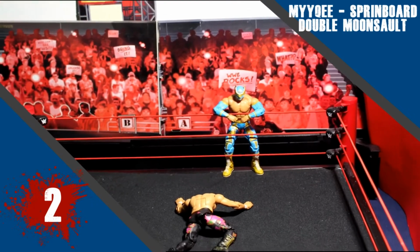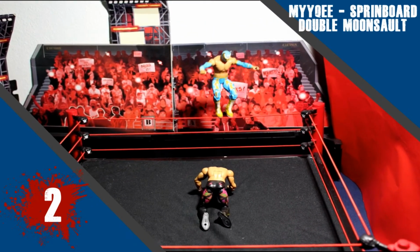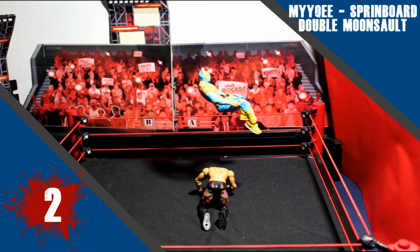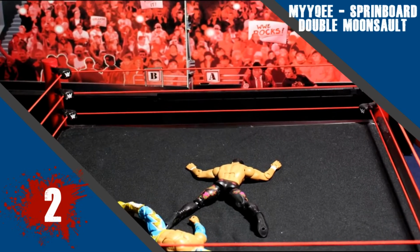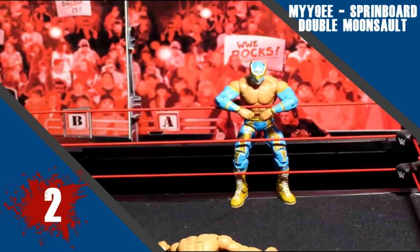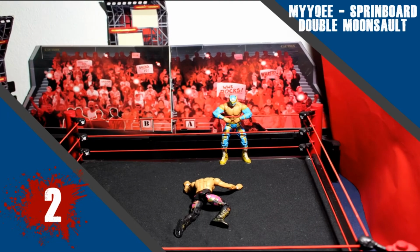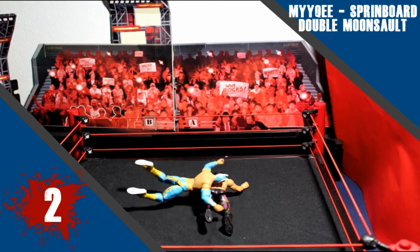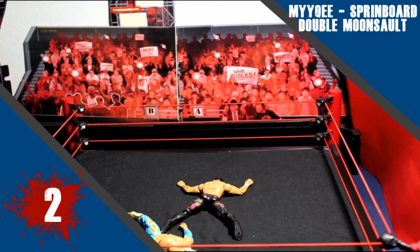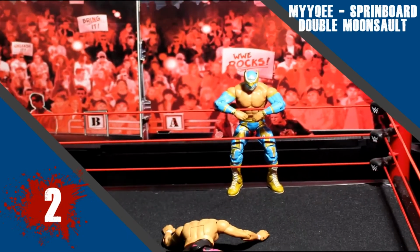Second place this week, we have Myqee with his Springboard Double Moonsault. This was really smooth. The rotations both looked very good to me. The springboards were nice also. However, the motion of the flips was a little odd, because when Kara bounced off the ropes, he moved horizontally really quick to get to the point where he was going to hit, but then he sort of rotated on the same vertical axis, so he was just kind of going straight down to the floor. Just looked a little bit odd to me, but the rotations themselves, as I said, looked very nice. The reaction and impact were also quite nice, and I liked the flow throughout. Nice job.